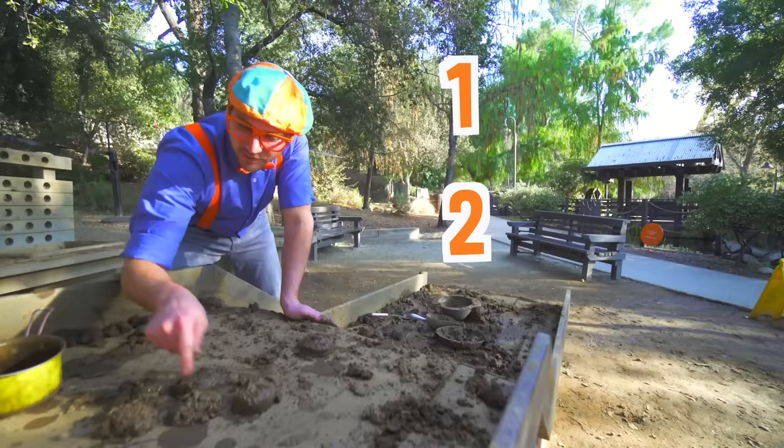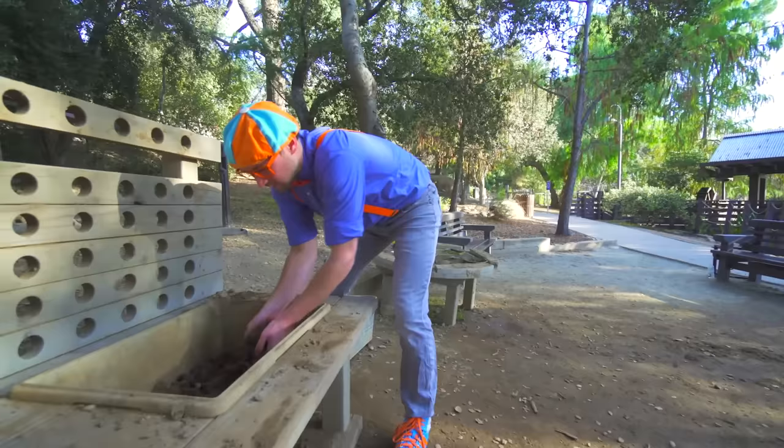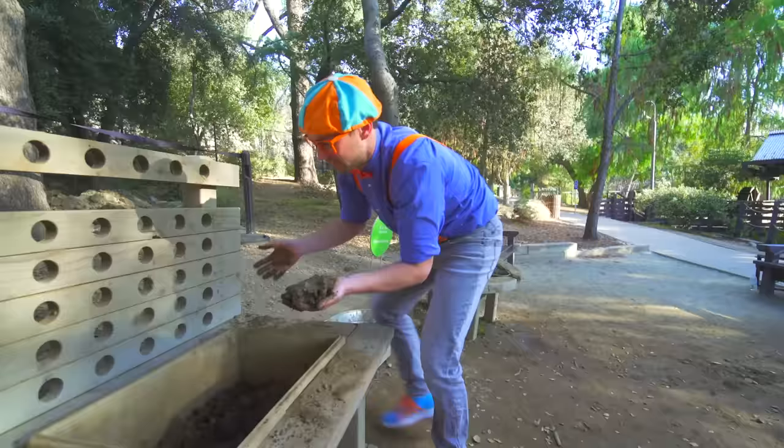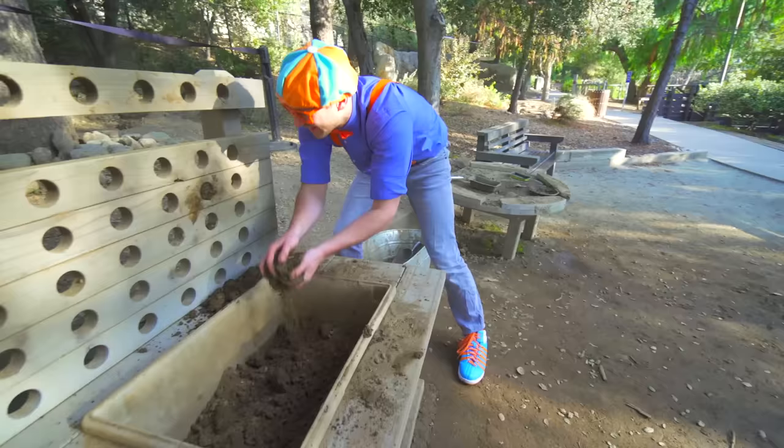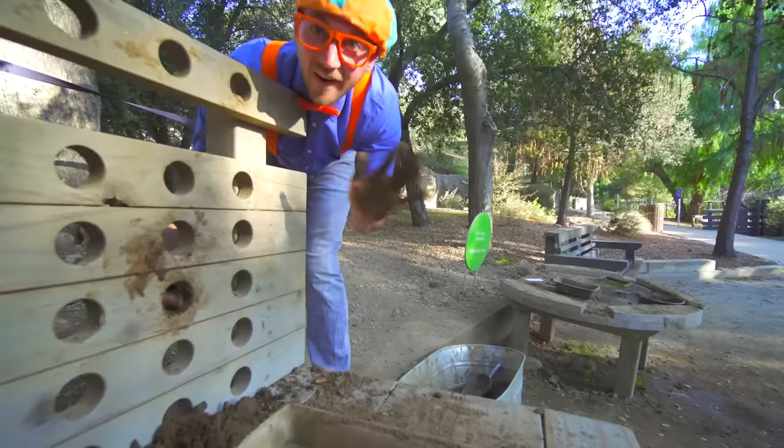Ooh, look over here at this tub area. Whoa, there's a lot of mud in here. If you like to get dirty, this is a fun place. Okay, I'm gonna put it in the circle. Put it in the circle. Okay, now watch, I'll poke it from the other side. Hello! Hello! Hi!